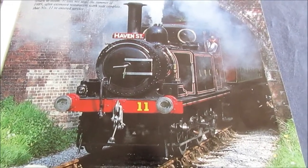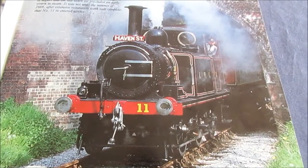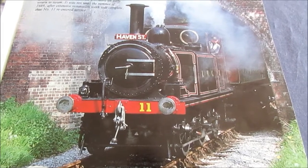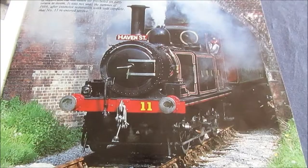It was not until the summer of 1989, after extensive restoration work was complete, that No. 11 returned to service.